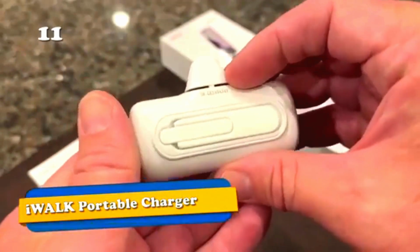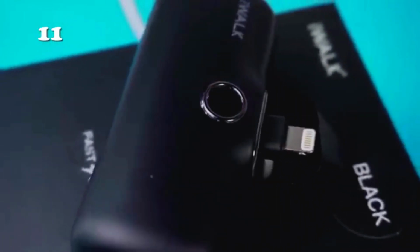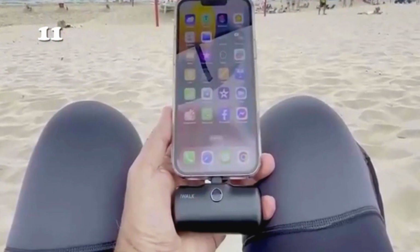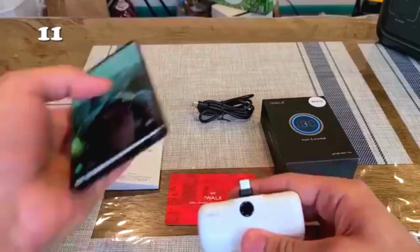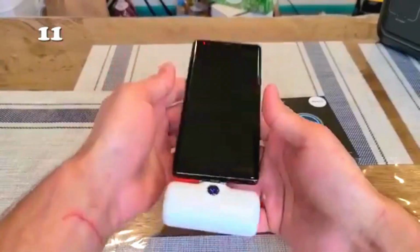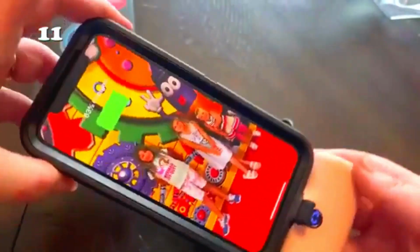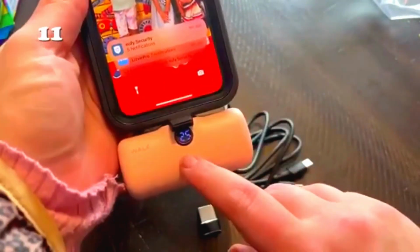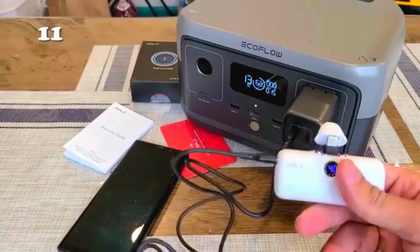How can a portable charger fit seamlessly into your life? The iWALK 5000 mAh portable charger offers 20-watt PD fast charging, a sleek LED display, and an integrated USB-C port compatible with iPhone and Android devices. With a foldable metal stand for hands-free use and a lightweight design, it's perfect for powering up on the go. Enjoy rapid, reliable charging in a compact device that doesn't compromise on performance.